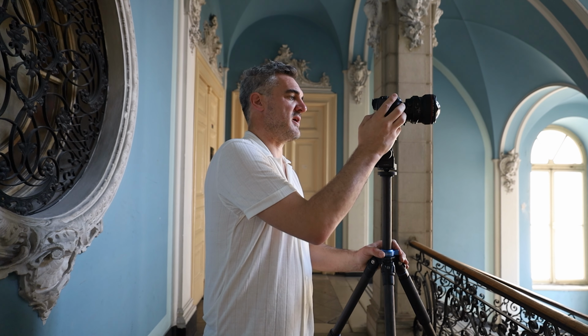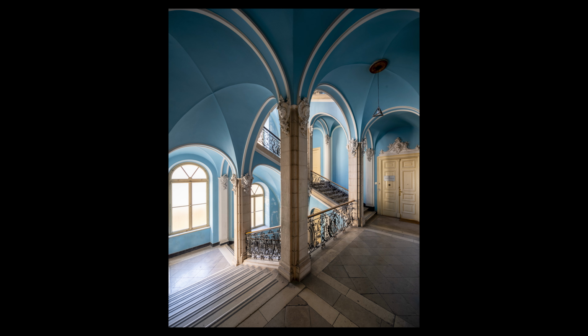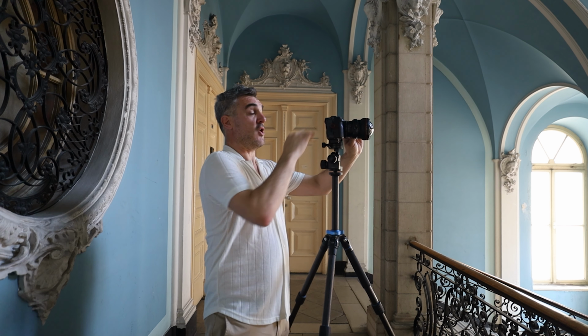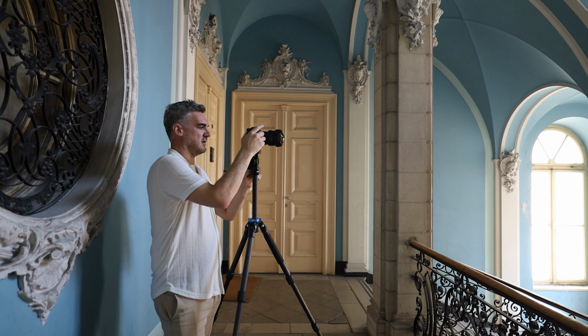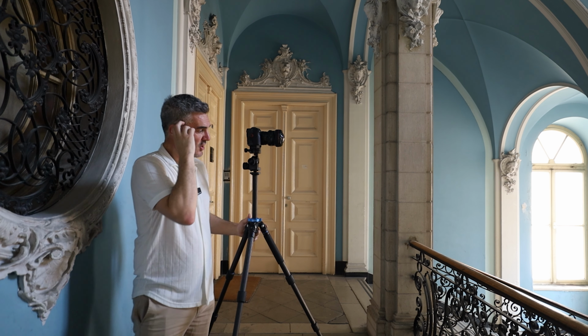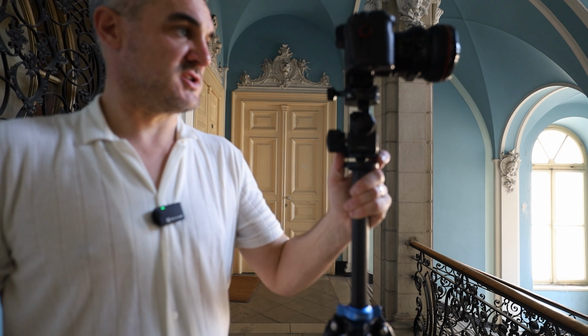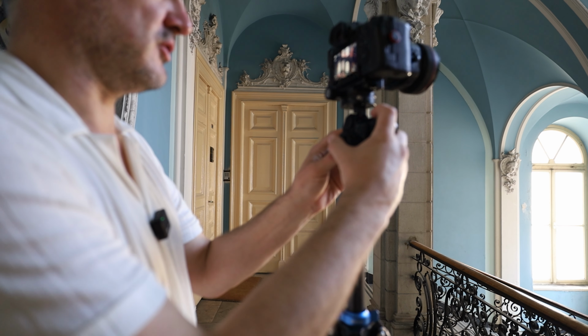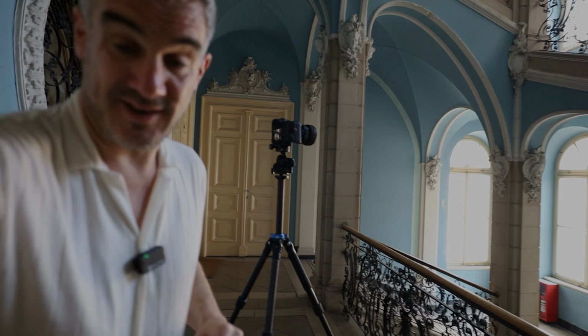Okay, so just checking this on the back of the LCD. It's probably not perfect, but I can do a little bit of alteration in post. In terms of other compositions, there is a possibility of some other stuff on this same level, which I'm looking at now, and potentially we can work with. Now, there is a horrible red fire extinguisher on that side, so what I'm going to look to do is hide it behind a post just here.